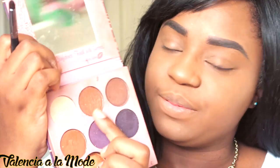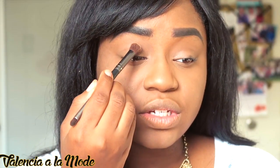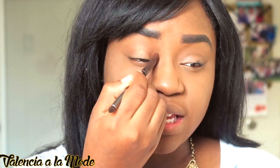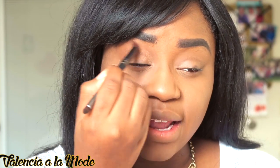First of all, for my lids, they don't get super oily, so I just put a little setting powder when I set my foundation. Next up, I'm going to be using this shade right here to start it off. It's a shimmery brown that's just a little bit darker than my skin tone, and it's just to create a little hazy shadow.